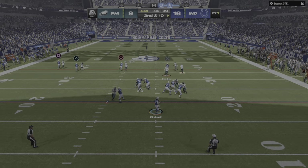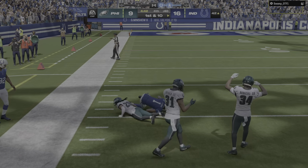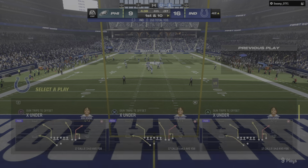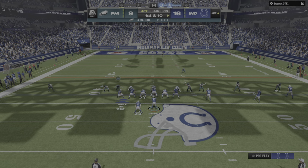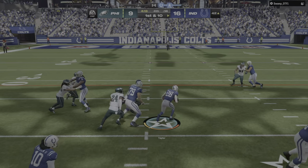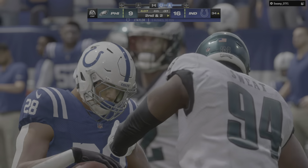On 2nd and 10, it's Minshew. That's going to be taken in by Downs. And he'll have it past midfield almost to the 40 before being taken down. So the big play gets him across midfield now for 1st and 10. From the gun, it's Taylor. And they'll get him down after a pickup of 8. 2nd and 2.